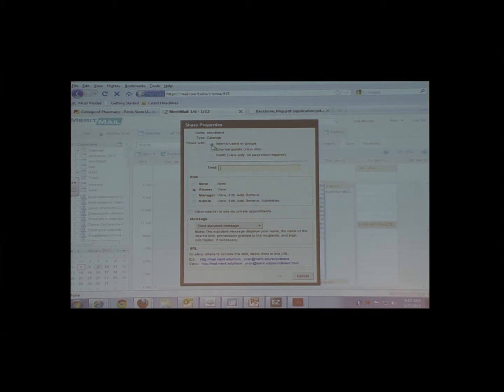You can share with internal groups and users, and you can specify those users here. So if I wanted to share with everybody at Merit, I put in staff and be done with it. If I only wanted to share with netcons, is that there? Where's my netcons? There, which is the group more or less that Kristen belongs to. I could go with that one.